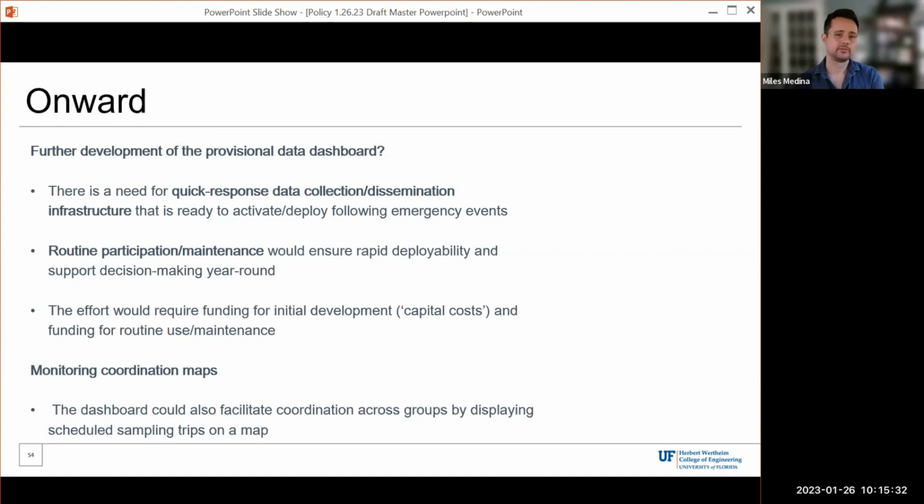So I think it sounds like there's a good amount of interest in this kind of dashboard, which serves a very different purpose than the typical dashboard. And I think that's a good thing. For one, I think there's a clear need to have infrastructure in place for this kind of data pipeline, from data collection to ultimately dissemination to managers and scientists and so on. And it's an infrastructure that, if designed properly, can be activated and deployed very quickly. So, we just developed it on the fly after this event. But if you think about having this in place for the next time there's some kind of event like this, then it's ready to go and further developed with more functionality.